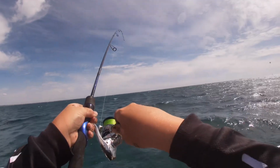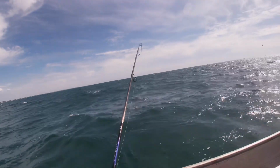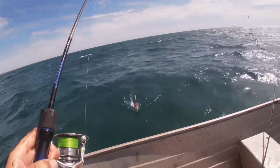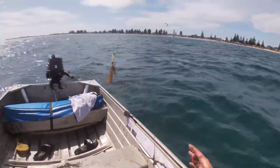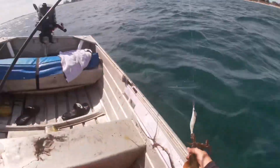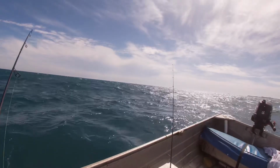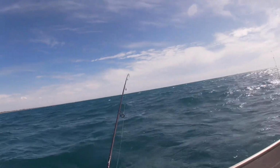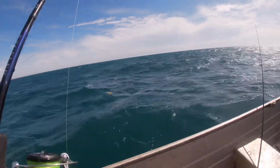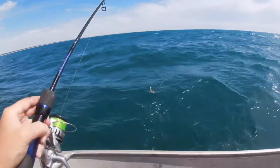The squid was still on, now come off. Oh, he's going crazy. Oh, another specimen. Look at him. Oh my gosh. Just hooked up, guys. That one may go off. This is only a small squid, though. Oh, shot at me. Oh, he just shot me.